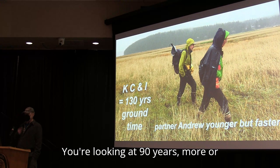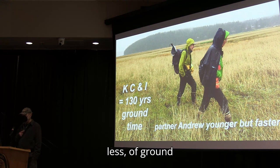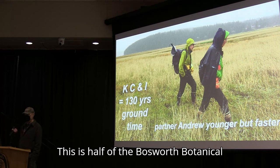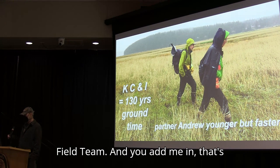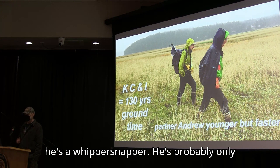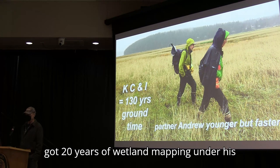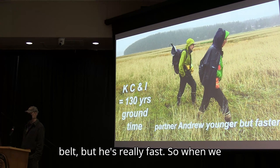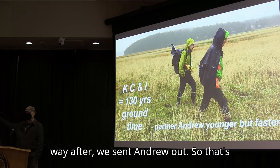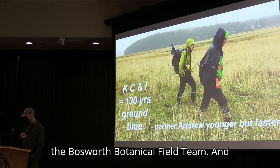You're looking at 90 years, more or less, of ground time on our local wetlands here. This is half of the Bosworth Botanical Field Team. When you add me in, that's 130 years. And our partner Andrew, he's a whippersnapper. He's probably only got 20 years of wetland mapping under his belt, but he's really fast. So when we needed to collect a whole bunch of photos way out there, we'd send Andrew out. So that's the Bosworth Botanical Field Team.